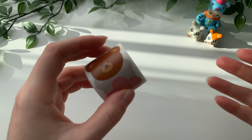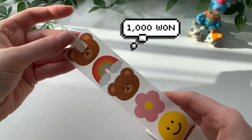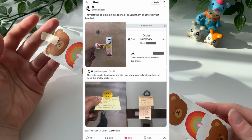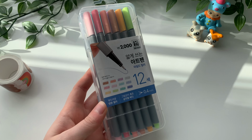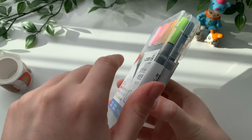Let's do some stationery. A roll of, I think it was 100 stickers. We have a Winky Bear, rainbow, regular bear, flower, and a smiley face. And I saw a viral tweet the other day featuring these stickers, which I was like, oh my god, that's my bestie. I know her. I have her. Then I have the pastel version of the pens I showed in the video. It's a pack of 12, 2001.